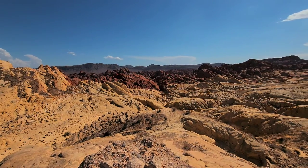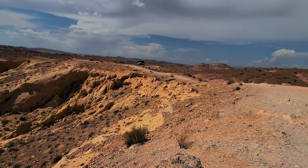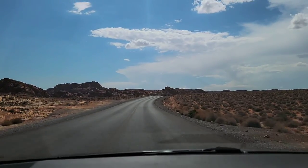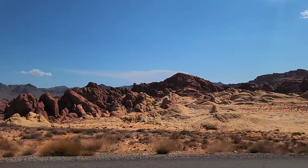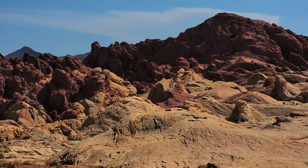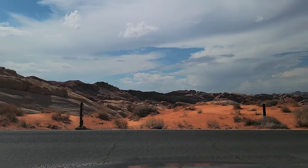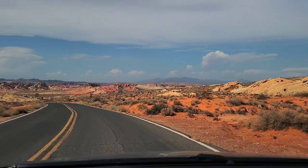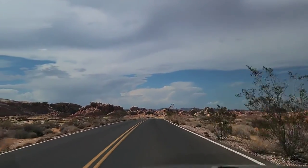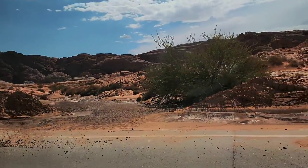I don't see no sheep. Well, there's a lookout. On to the next spot. Then, where are we going next? Some water, but we don't see no.